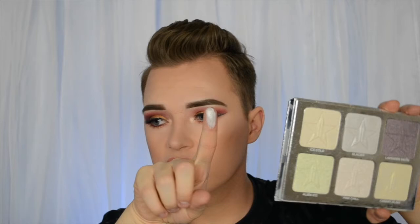And finally, I have the Platinum Ice highlighter palette. This highlighter palette is really pretty. I like this middle one right here. It's like, I don't even know, a bluish gray, I feel like. And that one is really pretty. I use Ice Cold in here.